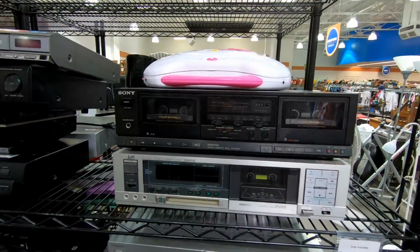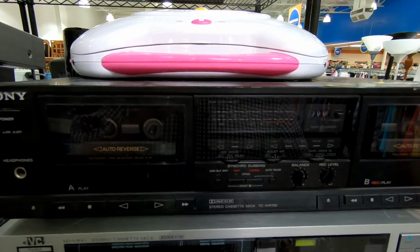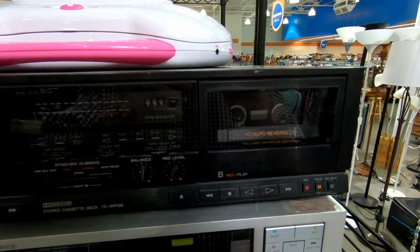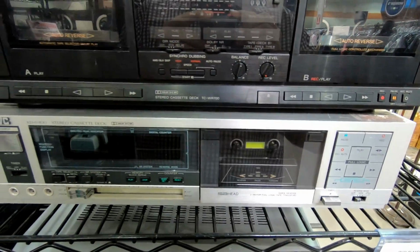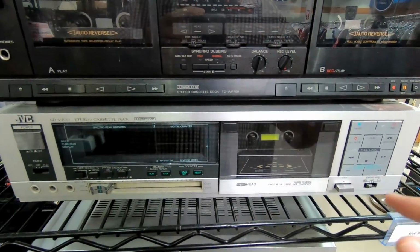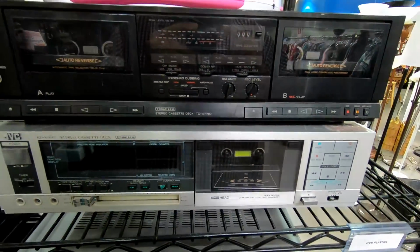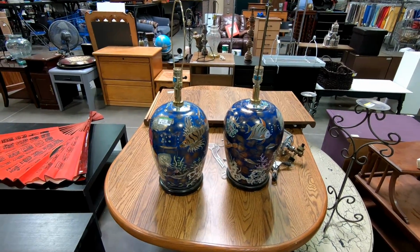Over in the electronics section, I found both of these really awesome console cassette decks. It looks like they just needed new belts replaced because they both did power on, but they didn't seem to spin the spindles in the cassette player. Sometimes the belts can be really easy to replace on these, and sometimes they can be really difficult, but if you're looking for an old cassette set like this, Goodwill is a great place to look.